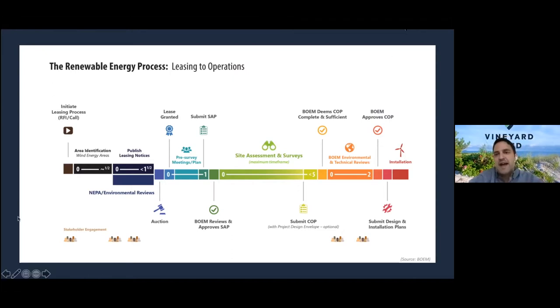So after that process went through, we then talk about the specific projects. So we get through the blue here and into the blue green. And then we talk about the multi-year process, and in fact, even multiple more years than we had originally anticipated, for permitting an actual project. So that involves acquiring the lease and submitting plans to do survey and site assessment on the area.